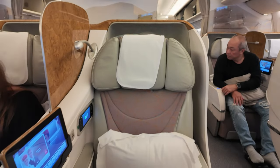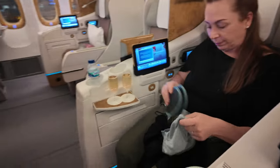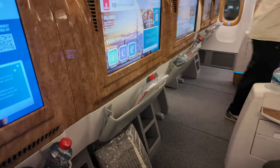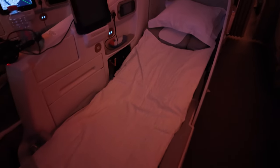This plane, the seats were narrower, much narrower than the Qantas plane. And not as much room, storage space. There wasn't much room to put your bits and bobs around. It was very narrow. It didn't recline all the way for your bedding. You were sort of propped up a little bit, so it wasn't completely horizontal.